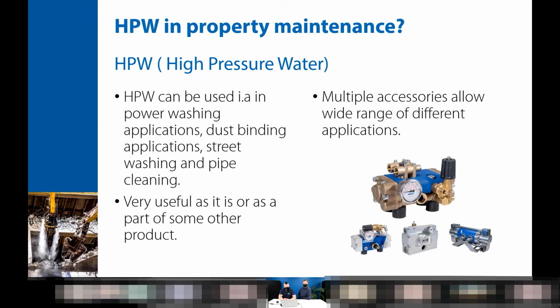This presentation would be quite hollow without HPW, high pressure water, which can be used, for example, in power washing applications, dust binding applications, street washing, and pipe cleaning. Very useful as it is or as a part of some other product. And multiple accessories allow a wide range of different applications. For example, you're able to connect to street washing equipment, sandblasting options, and so on. So they are much more modular than they might look.